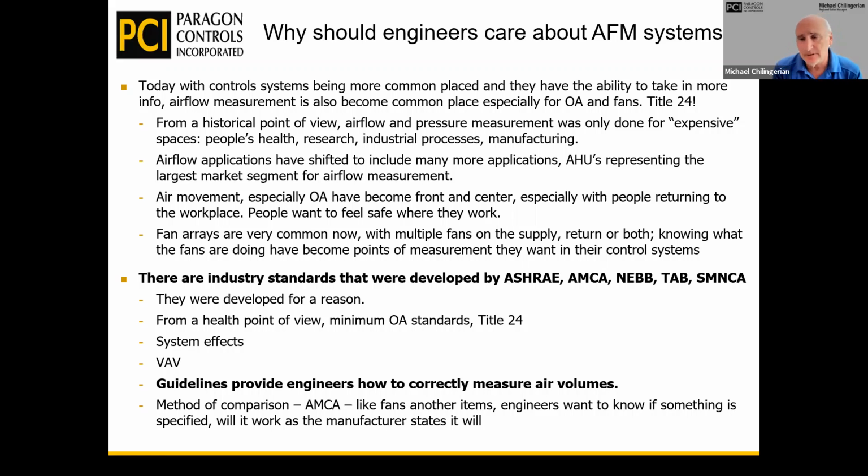Outside air, like I said, is mandatory for the LEED projects, Title 24. These are all mandatory situations. And in a lot of other places, people want to have outside airflow measurement for hospitals or whatever.